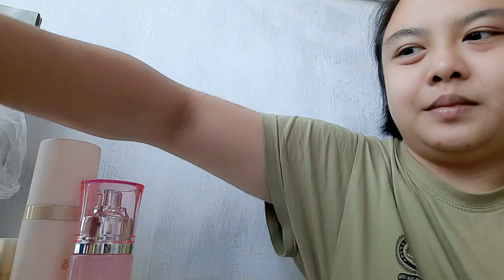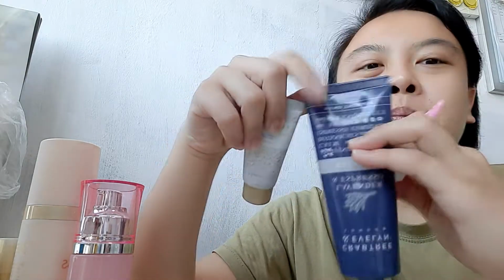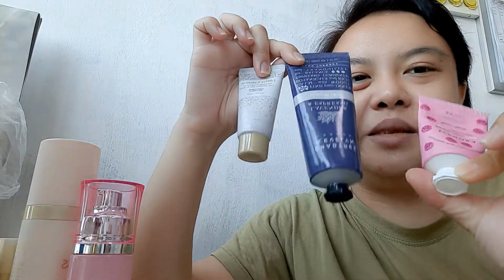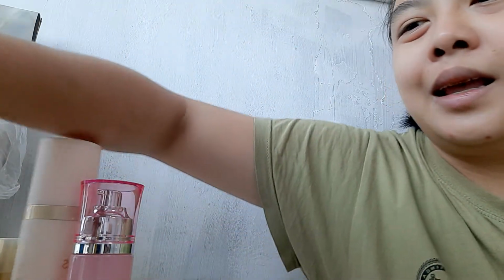How do I say it? Out of all the hand creams that I have, my top three are these three. Like the Valina, this is my top three favorite scents for hand cream. I don't know what to say about it, because it's very hard to explain. It's personal preference, different people have different preferences.